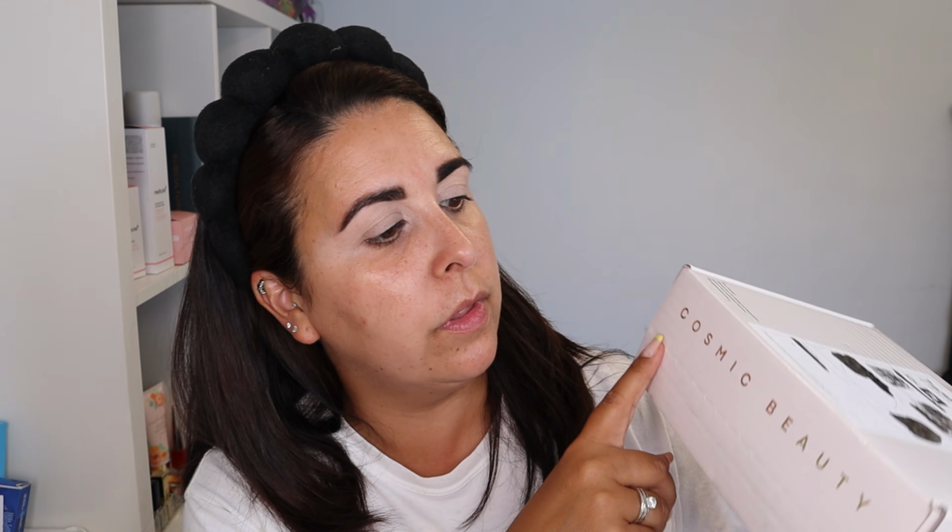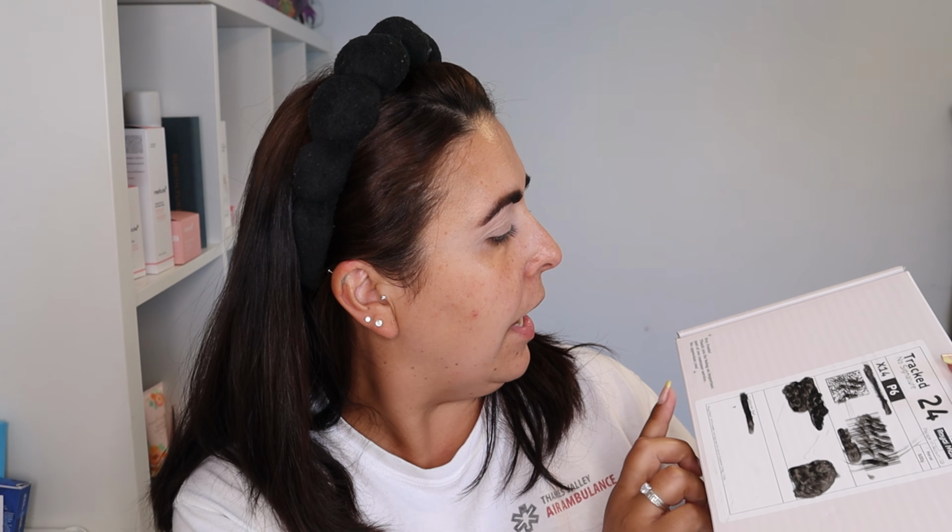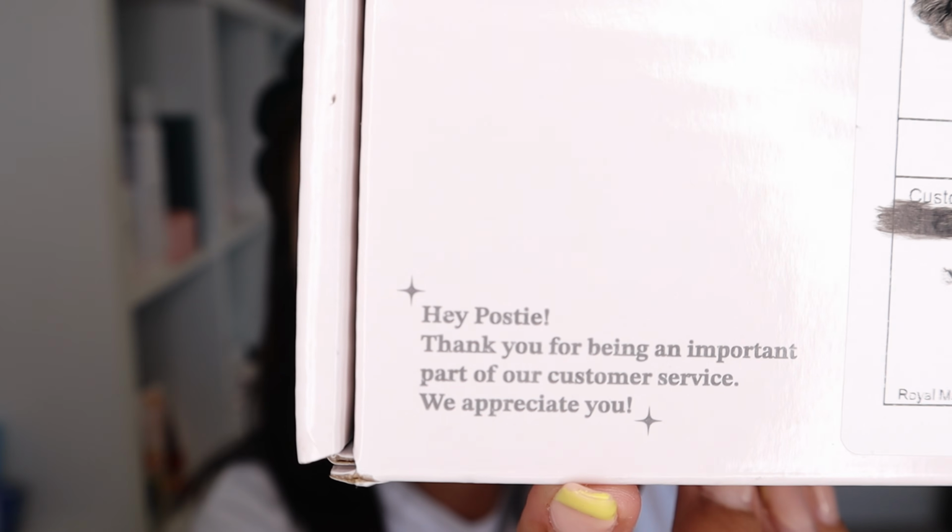Okay, so I have the box here and I have not opened it yet, it's still sealed. And can I just say, the packaging is super nice. It's got the Cosmetic Beauty brand here. I have never ordered from this brand before. And on the little thing here, it says a little note to the postie: "Hey postie, thank you for being an important part of our customer service. We appreciate you." Which I've never seen before, and I think it's super cute and lovely. So I just wanted to mention that.